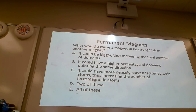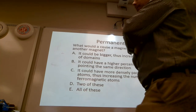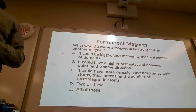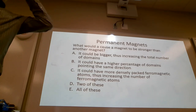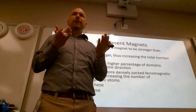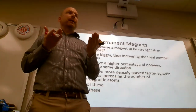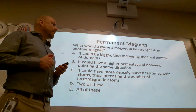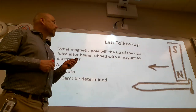So as you have a bigger magnet, there's more domains contributing to the net or the total magnetic field. So if you have a certain material, and you have a bigger piece than another piece that are magnetized, the bigger piece is going to have a stronger magnetic field. Okay. The second way is you're going to have a higher percentage of domains going in the same direction.